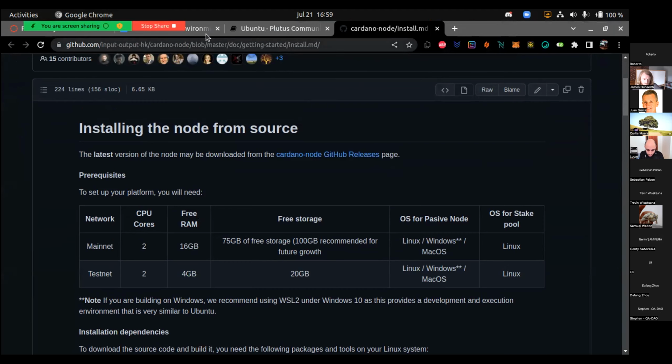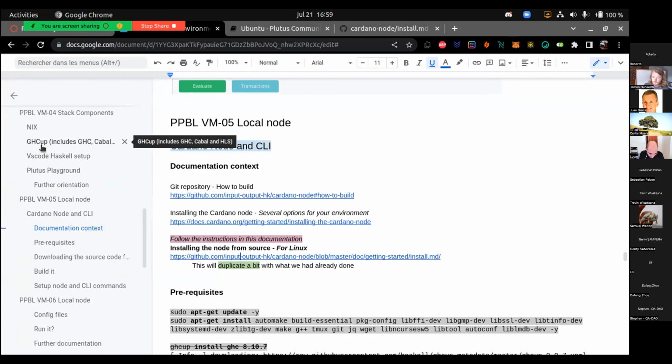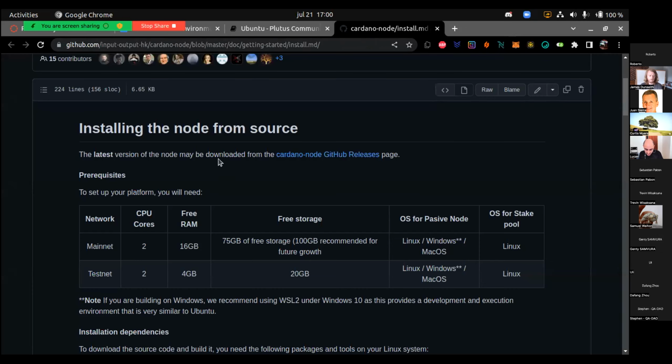Okay, so that was what I did. I installed GHCup to run the Plutus playground, and then I went through all that. But again, what happened here for the local node was I go straight from the Cardano node URL, and from there I jumped to this one, which is the installing from source.